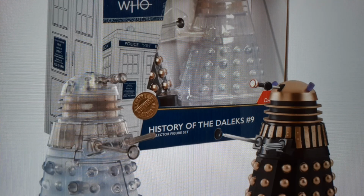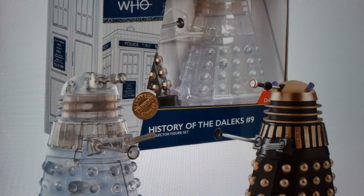The Supreme Dalek is the one that I'm really excited for because it was only released in 2008, and I wasn't expecting them to re-release it, but they did, and it looks absolutely amazing. And this goes for ridiculous money on the internet, like really ridiculous money. So it's great that they've decided to re-release it.